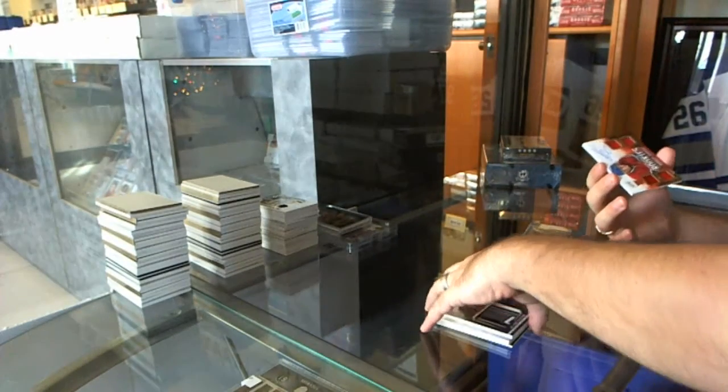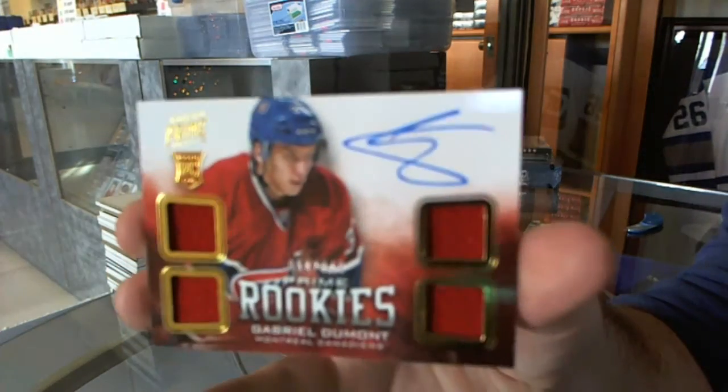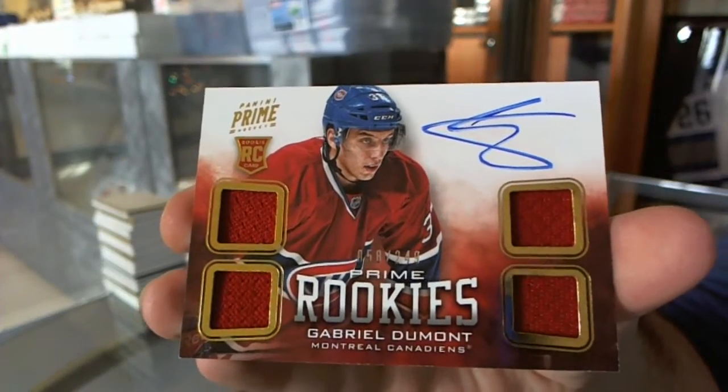And for the Montreal Canadiens, quad rookie jersey auto number 249, Gabriel Dumont.